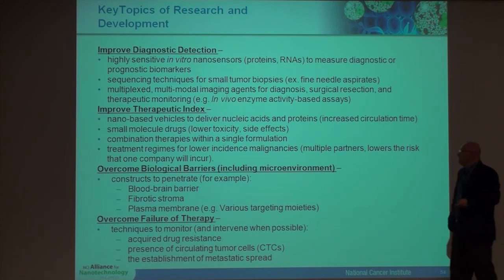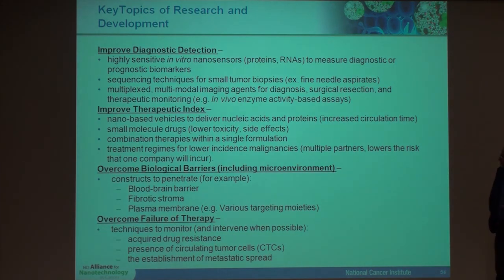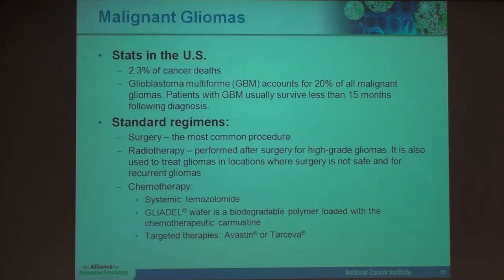And here, I listed a number of the spaces, so it's an evolving list, slightly different than the one which you saw before, with different biological applications: improvement of diagnosis, improvement of therapeutic index for more effective delivery, and ability to cross biological barriers, the blood-brain barrier, for example, again to improve the delivery. But from that type of thinking, you can start moving to more specific tumor indications and trying to figure out what nanotechnology can do in this particular case.